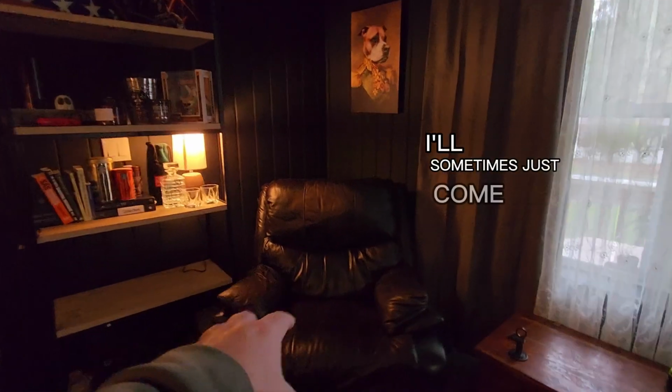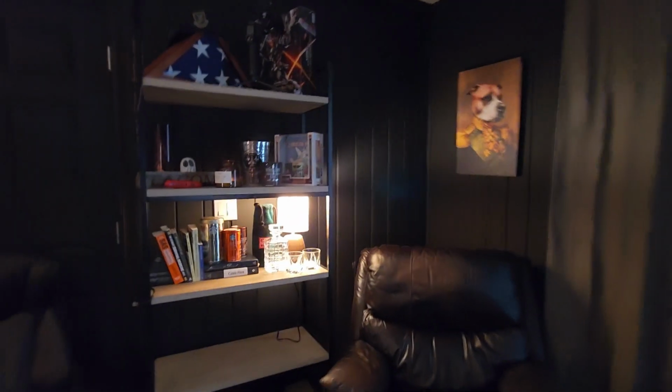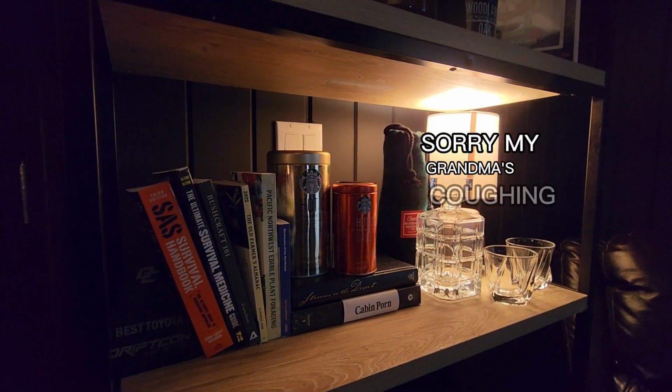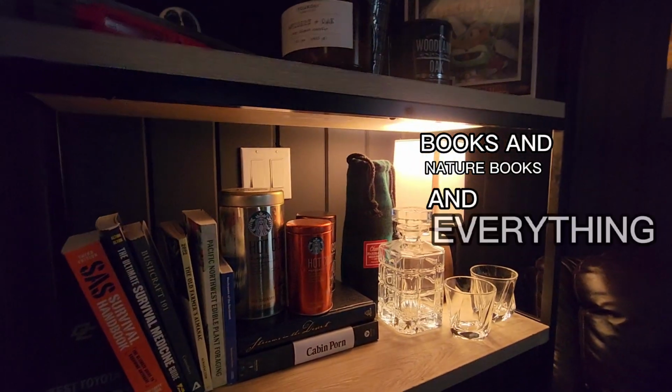Now let's talk about my happy zone. I'll sometimes just come here, sit down, do some relaxing things, get on social medias, get some ideas, everything like that. Got my bookshelf over here. Sorry, my grandma's coughing right now. With just like different books, nature books and everything like that.